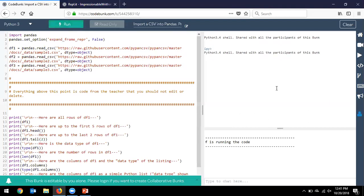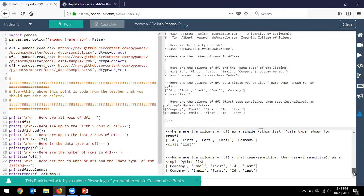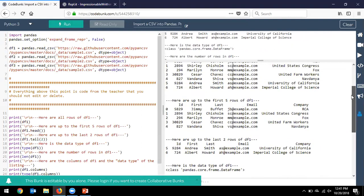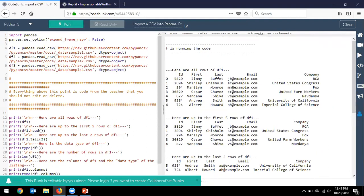All right, so I'm going to run it. And we've got a whole bunch of stuff printing out. If I scroll up a little bit, the first thing that we did was we printed just some plain text. \r\n just means give me a couple of line breaks. And then I put some dashes. Those don't mean anything special. I literally wanted dashes to print out just to make things easier to read. And here are all the rows of df1. df1 is a variable name.